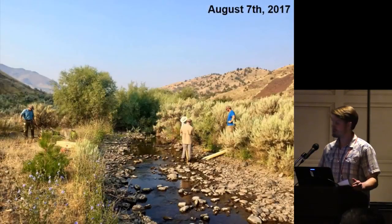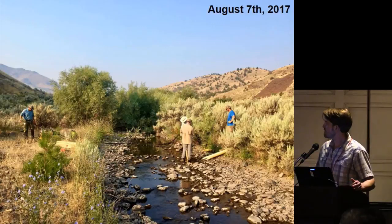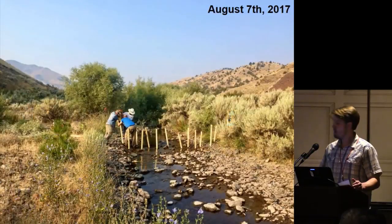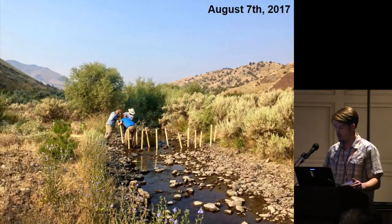So this is just a quick photo of last summer, arriving right as the stream was going dry, arriving at our restoration site on Bear Creek, and beginning to install beaver dam analogs, at which point we are rescuing steelhead parr from riffles that are going dry and transporting them to pool habitat where they still have flow.